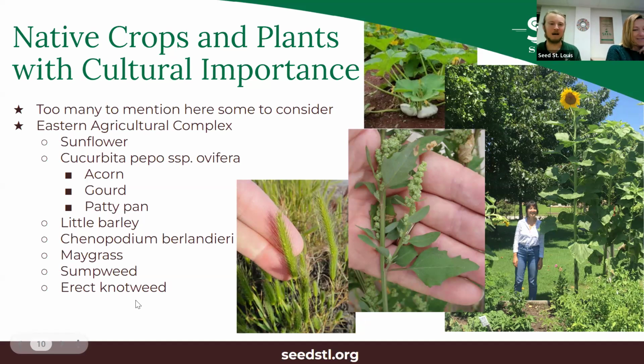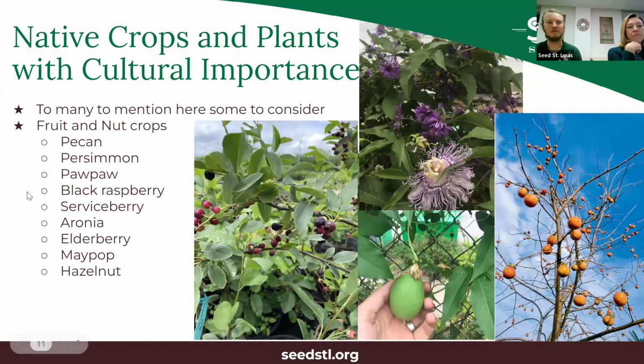And then the last one, erect knotweed, is another one that was grown for the seeds. It is almost impossible to get the seed for. But if you reach out to some of the researchers, really the only people researching these crops still are at WashU, so here in St. Louis, and they're really great, really happy to share information. So in the garden, those are kind of the native crops that I like to talk about.